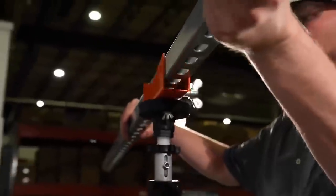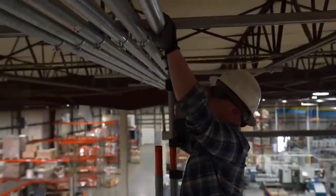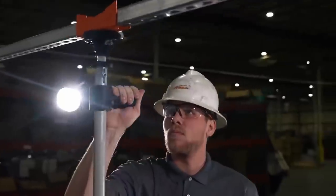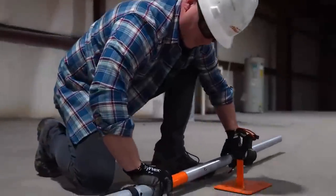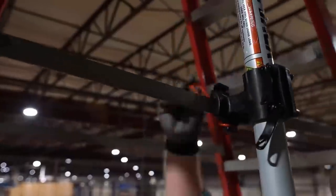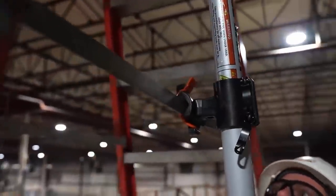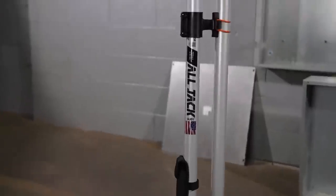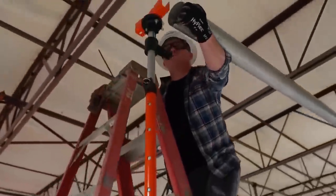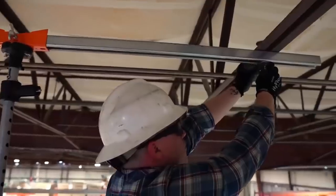A gas shock engagement lever for quick one-handed lift operation up to 20 pounds. A 47-inch extension that stores on the base and includes a universal mounting bracket for ladders or lifts. Support rods, extra storage bands, and a convenient carrying bag. Increase productivity and decrease fatigue on even the most challenging jobs.